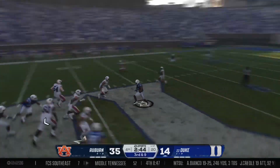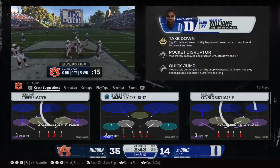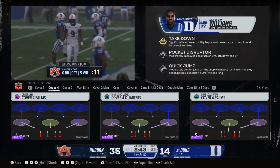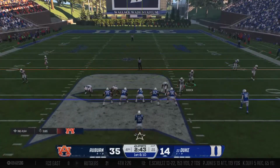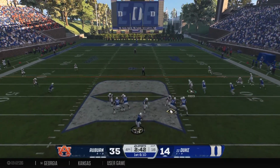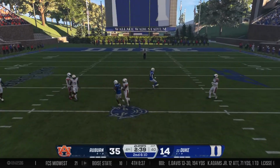Easier said than done. Hey, pick it off to this defense, a much-needed play. Not a lot on the return, but they can live with that as they've got it at the 49. Going right to work up top. Fires on the move. Missed his receiver there.